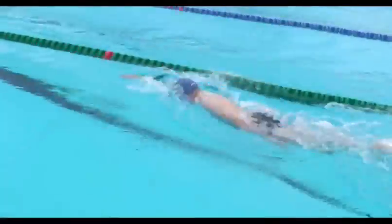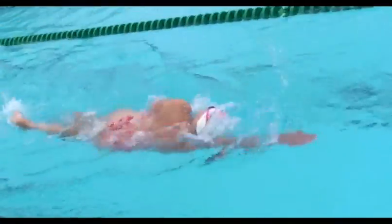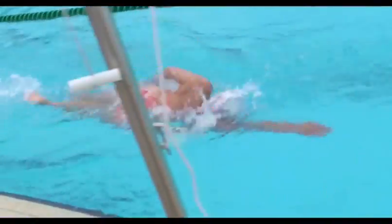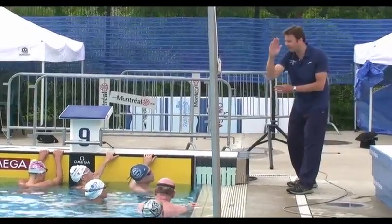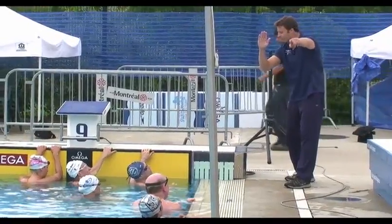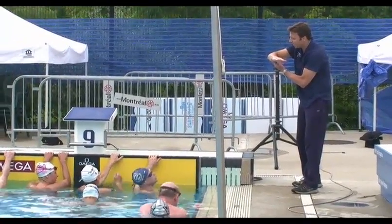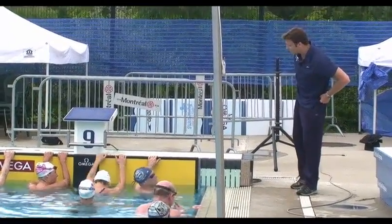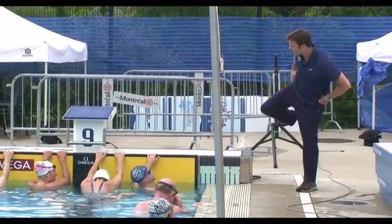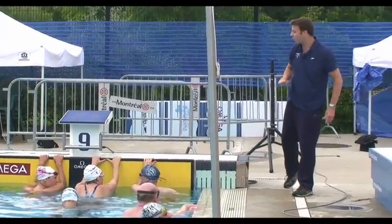Just slow your turnover down so that we keep that same good body position whether we swim fast or we swim slow. You're pushing off in an upward motion. Well, the race is that way. It's not up towards the sky. So get your feet up higher. When you push off, your feet need to be where your hips are going to be so that you push off straight, powerful, and you go off the wall.